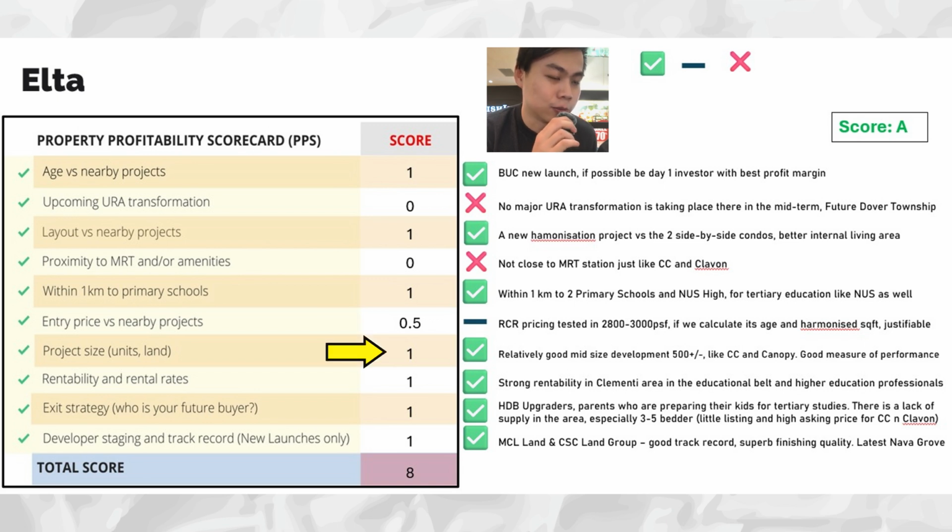Elta itself is very similar to Clementi and Clavon. It has about 500 plus minus units, which is a good measure of performance for a mid-sized development. So the appreciation would be very similar to Clementi and your Clavon. Next, in terms of rentability, Clementi area, it's an education belt with a lot of demand for higher education professionals or tertiary education students. You do not lack good tenants in the area.